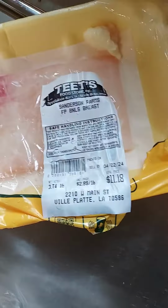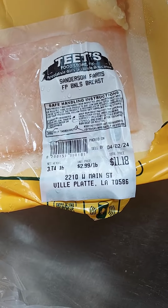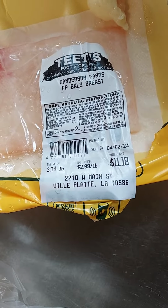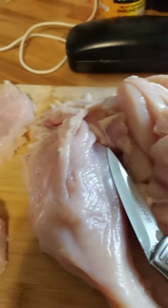All right. Got some chicken breasts, Sanders Farm. Chicken breasts, $2.99 a pound, $11.18. I've been cutting them, making chicken strips, and this is what I discovered.